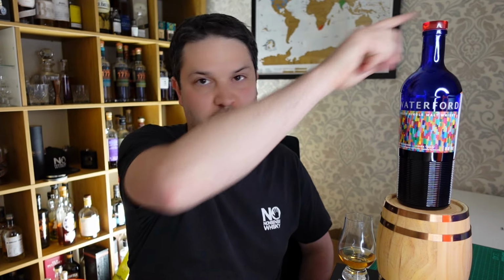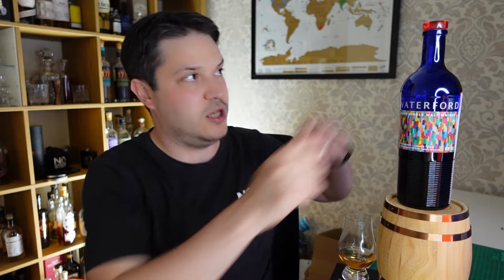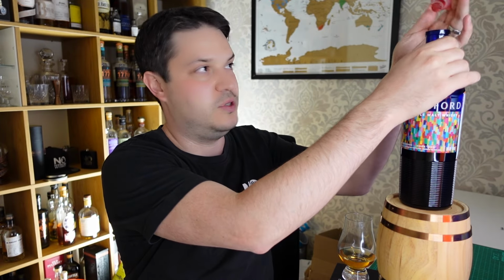Now, Waterford, I mean, look straight away, I was going to say, look at this bottle, it's stunning. Love the fact that it's a blue, I can still see through it. We've got a nice little red topper here to contrast it. It's one of those glass toppers as well that you have to rock to get off, which I quite like. I don't often talk about the bottles themselves, but that's actually a fantastic product, and it came with a really lovely box as well, but you know me, I don't really talk about the boxes on the channel.